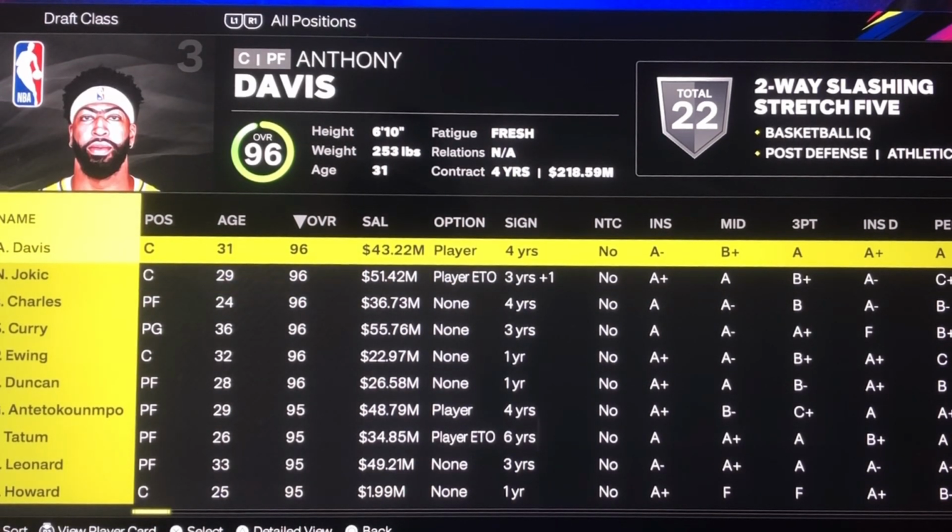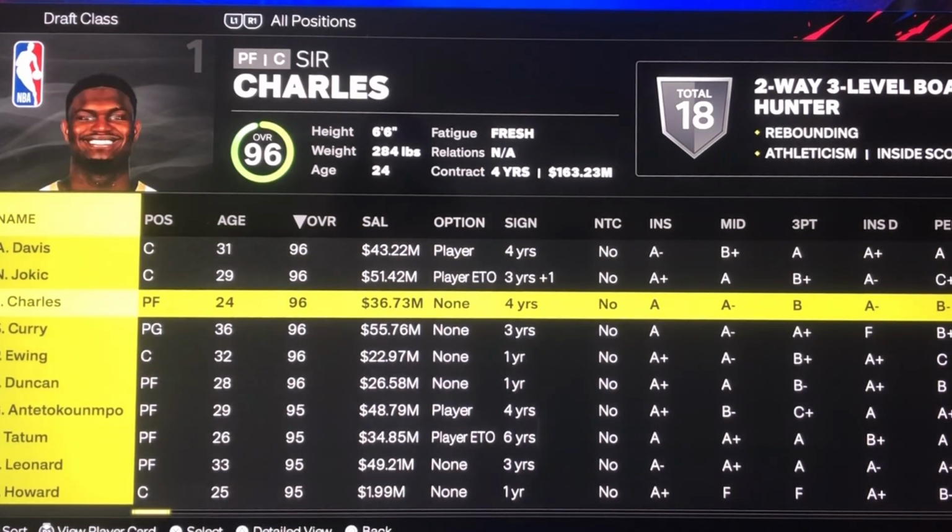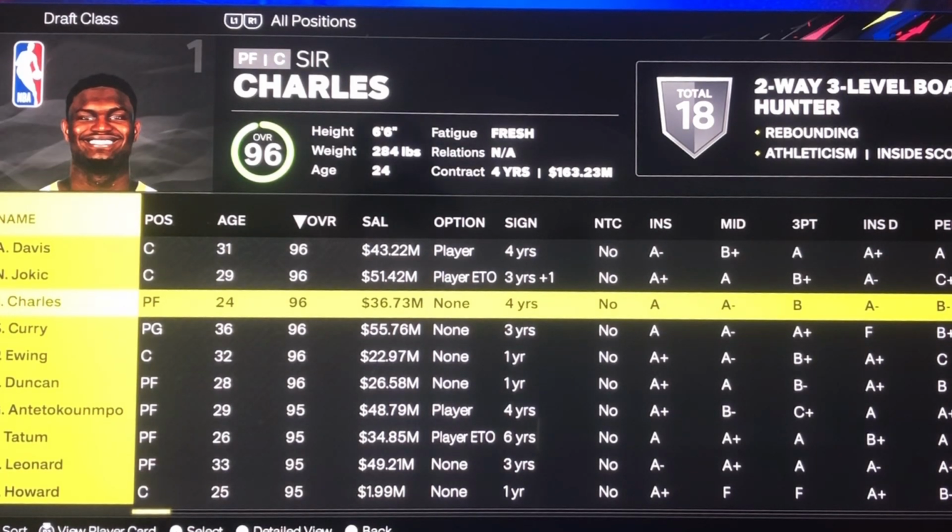A consistent bucket. Consistently reliable. And showed up in big games. Both players had the clutch gene. Both players knew when to turn it on. Both players not that good at defense. Looking back, I probably prefer Magic. Again, really tough.